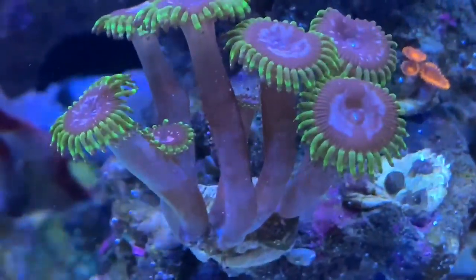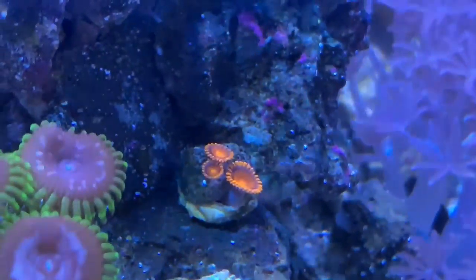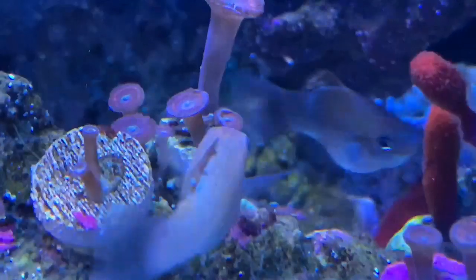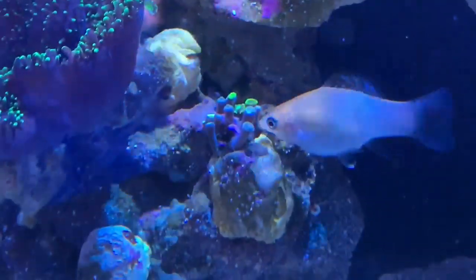One thing you might notice is that the stalks on these zoanthids and palithoa are really long. And I've recently increased the light levels to see if I can address that. And I think they've really benefited from it because some of them look like they're starting to shrink down a little bit and not be quite so leggy.